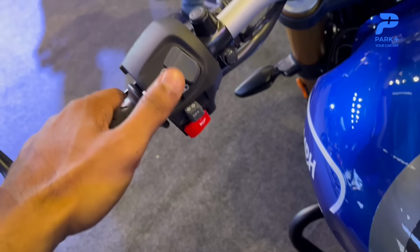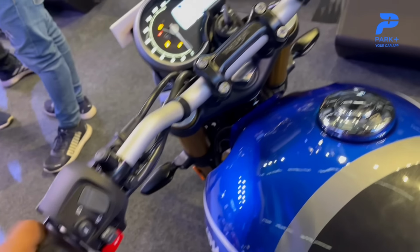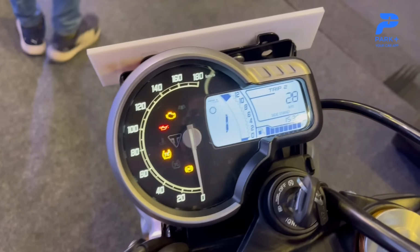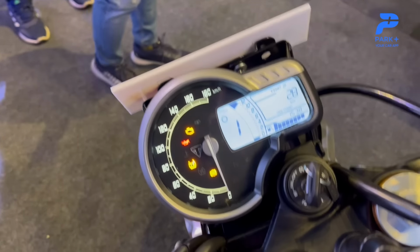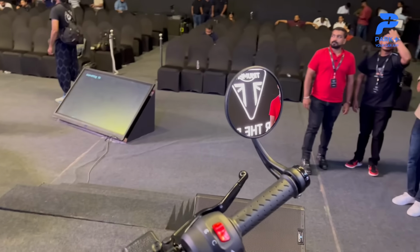And this is how the switch console looks. It has enough tactile feel. And that's the horn of the new Speed 400. This is the semi-digital cluster of the Speed 400. It has a needle for the speedometer and a digital tachometer along with trip and fuel indicators. It has bar end mirrors, of course.